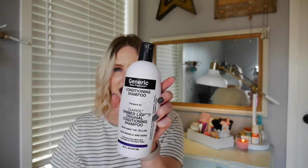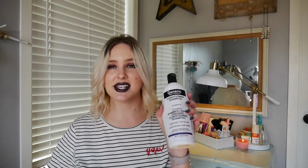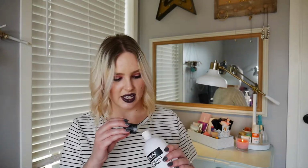Next is another shampoo, and it is a purple shampoo. It's from the Generic Value Products line. You can buy this at Sally's. And this was supposed to be comparable to the Clairol Shimmer Lights conditioning shampoo, and it is like a purple tone, so it's supposed to brighten blondes. You can kind of see in here it's very purply. This is okay. I've talked about it before. I like to use a purple shampoo on my hair, especially when it's just blonde and there's not a color in it, just because it does brighten, and so it definitely does that. But it is drying, and that's what you'll often find with purple shampoos, that they're a little bit drying, a little bit harsh on your hair, and so I probably won't repurchase this one, but something else for sure.